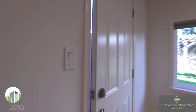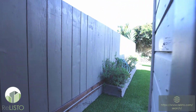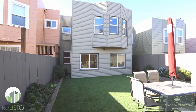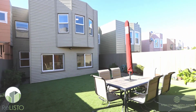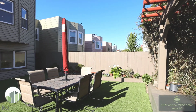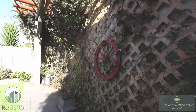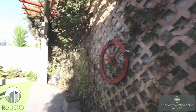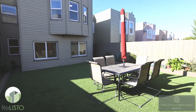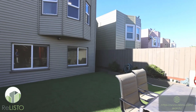So let's go in the back. This is really the crown jewel right here. Now, if we went to the left, we would go back to the garage. Here is the view. All right, and then going back. But this is completely covered in natural grass. And the patio furniture comes included. Nice umbrella.